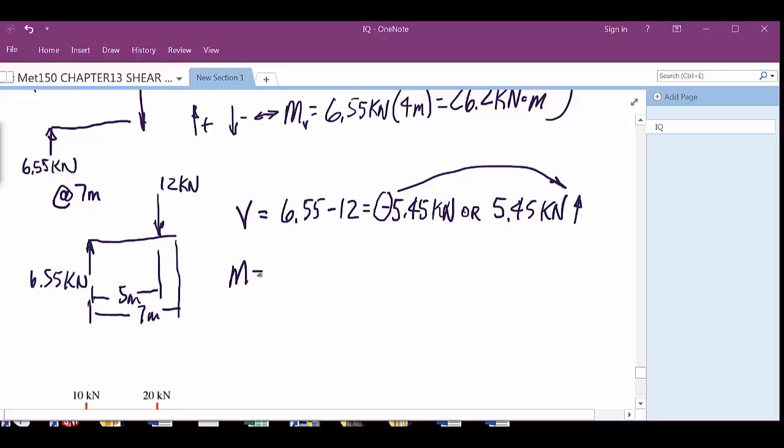The moment from the right side, if you will. Okay, we've got what, 12 kilonewtons? That's going down, so it's negative, at 2 meters plus 6.55. Not at 5 meters? Nope. At 7 meters. Remember, we're taking the moment from right there, right? So 7 minus 5 is 2. From where the shoe. Exactly.